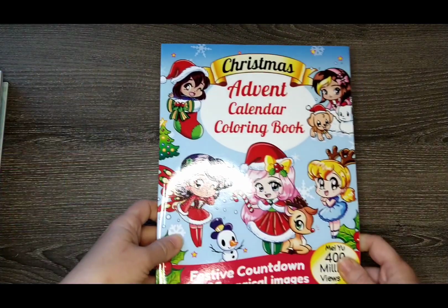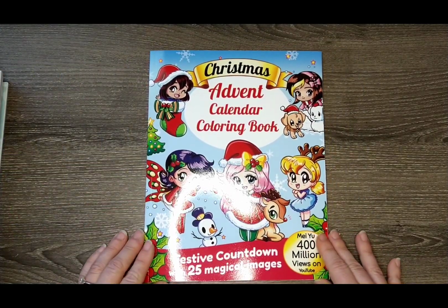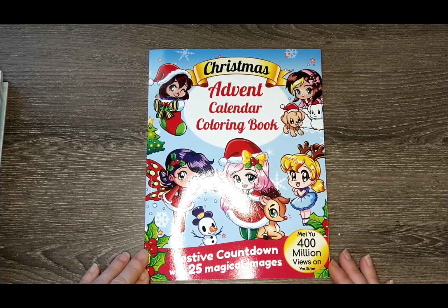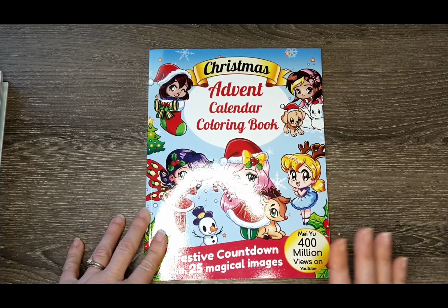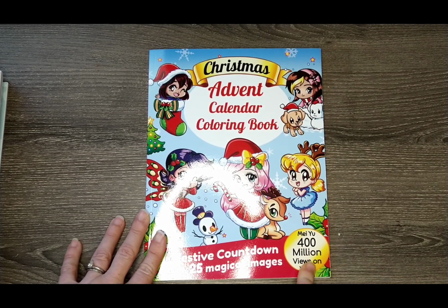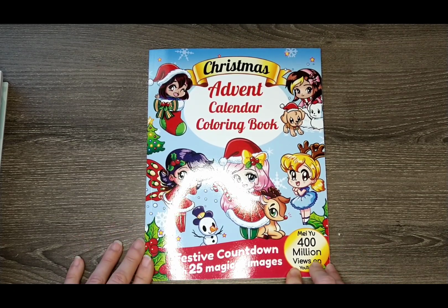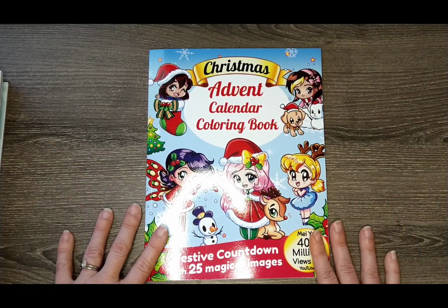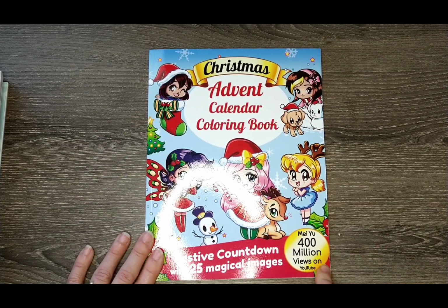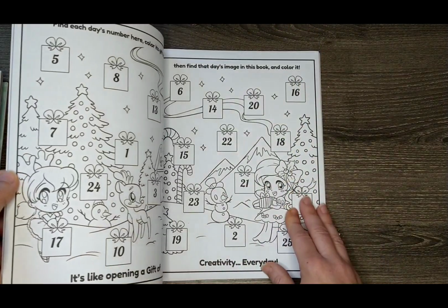And this is another new one that I bought, and I had fully intended on doing an advent coloring, and I just do not have the time this month, sadly. So I missed the start, and I think I might just hold this. I'm not sure. Hold this for next year, but a little disappointed about that. But it's just the way that time worked out. So this is the Christmas Advent Calendar coloring book by Mayu. Hopefully I said that right.